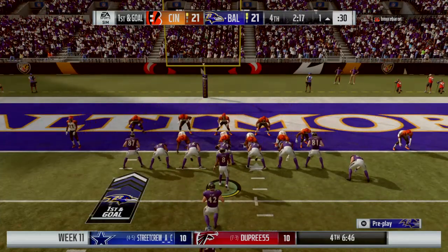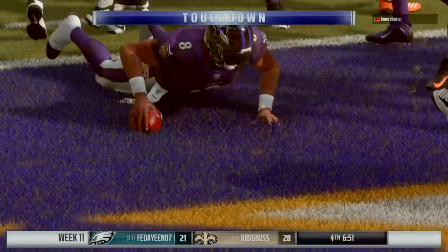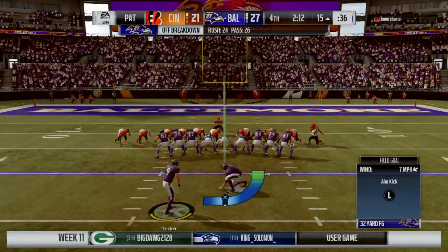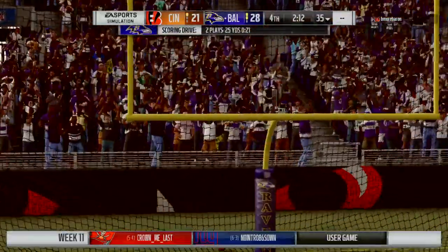They don't need to run another play here before the 2-minute warning. Let's see if they do it anyway. They'll go with the keeper, and he'll get in. Touchdown, Baltimore. Lamar Jackson scoring on the sneak from a yard out. And the Ravens have used the short field to their advantage as they cash in for 6.